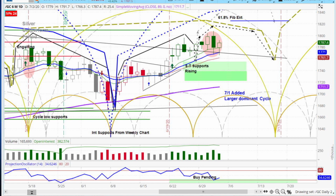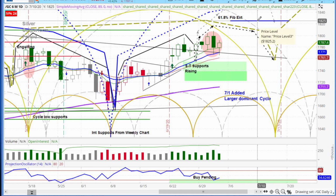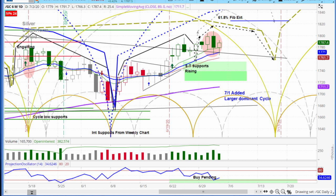That is a look at the gold market. Over that 1810 area, or that 61.8% Fibonacci extension at 1825, we don't even know where it's going to go. It could just fly pretty significantly after that. So yes, the patterns are very, very bullish when I look at that. We'll call for the range right now with an ultimate breakout of the range above that 1810.